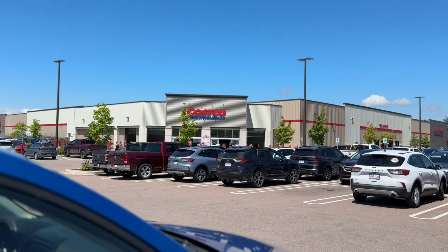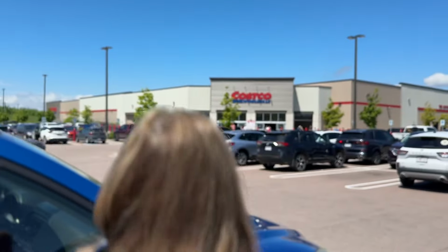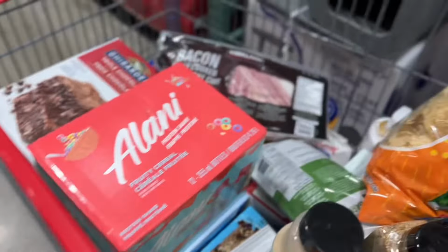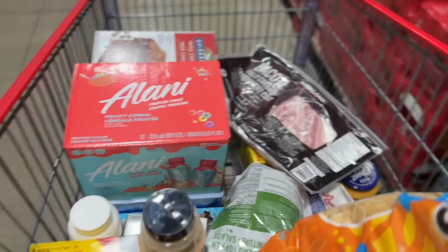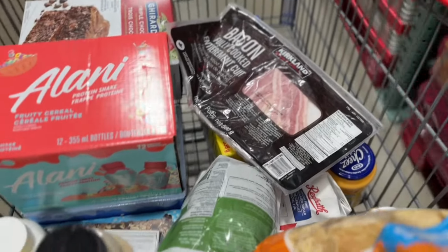Where we arrived. It took us a long time to get here because of construction, but we arrived. We made it. We're gonna do some damage. This is how my Costco cart is going. Lots of groceries mostly because the kids are done with school soon.